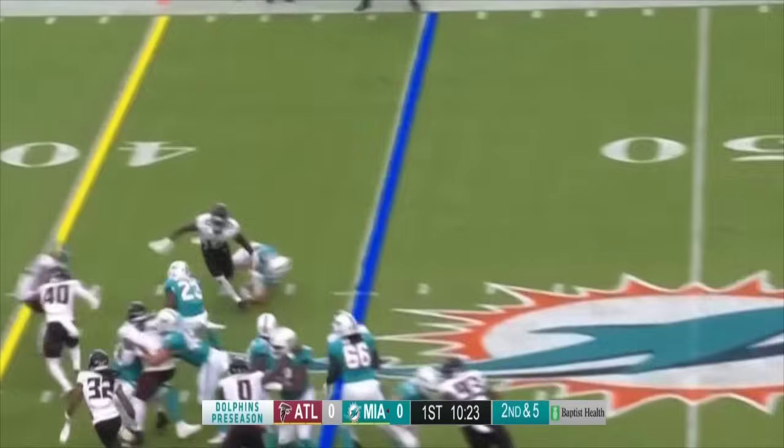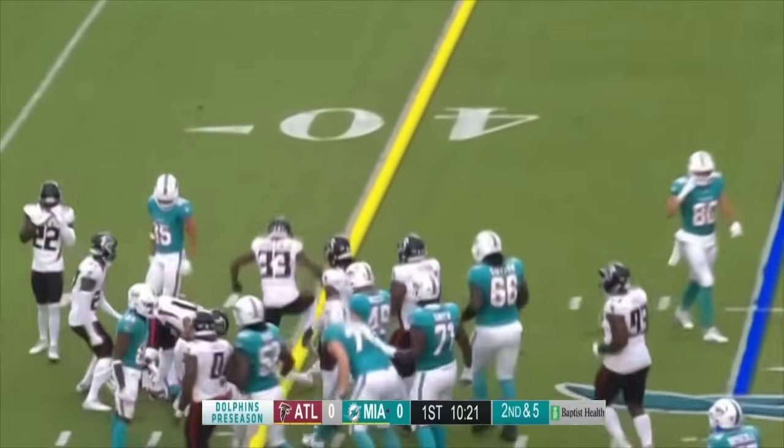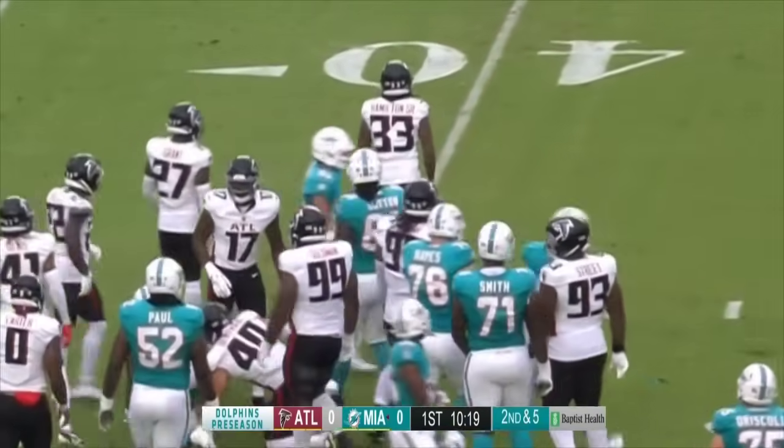The pitch here, Jeff Wilson has some room. Bendit crosses the 40 and he's got a first down.